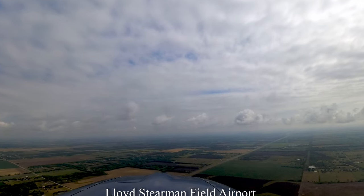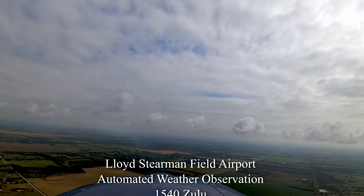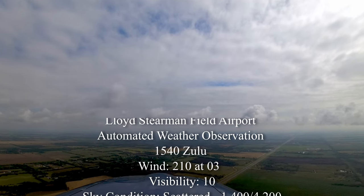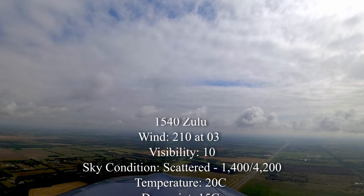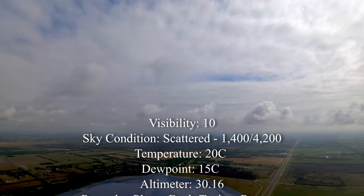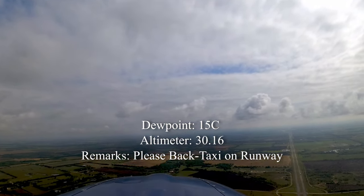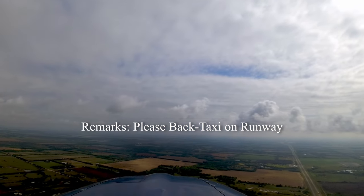Lord Stearman Field Airport, automated weather observation, 1540 Zulu weather, wind 210 at 3, visibility 1,400 scattered, 4,200 scattered, temperature 20 Celsius, dew point 15, altimeter 3016. Please back taxi on runway.